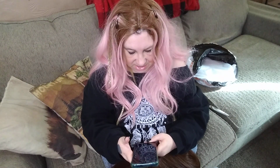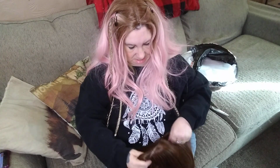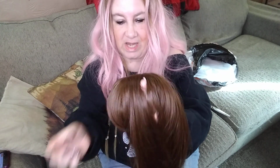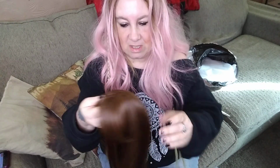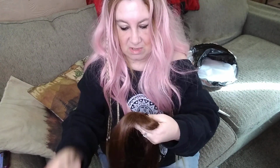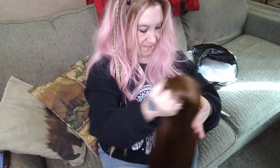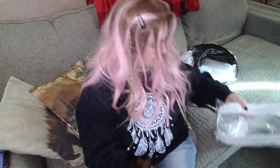And let's see what this is. I paid $4.49. $4.49, guys. What I love about Temu is I can save money on my hair stuff, and for $4.49, if you don't like it or something, you're not out a whole lot of money. Very nice. Put that in this bag. Making a mess over here.